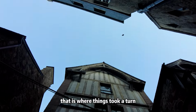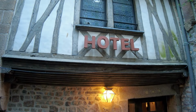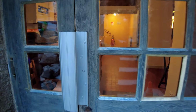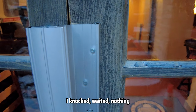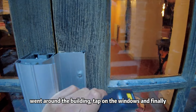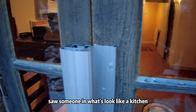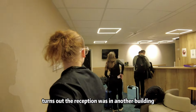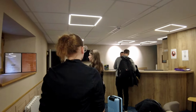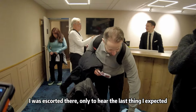That's where things took a turn. The hotel looked closed. I knocked, waited, nothing. Went around the building, tapped on the windows, and finally saw someone in what looked like a kitchen. Turns out the reception was in another building. I was escorted there only to hear the last thing I expected.